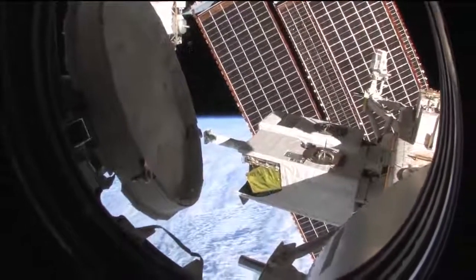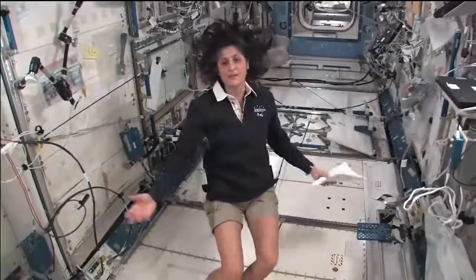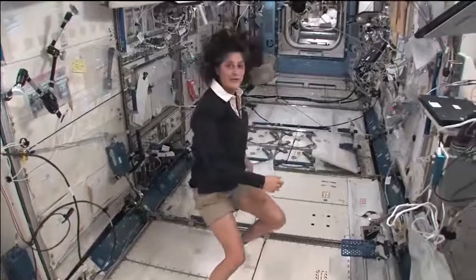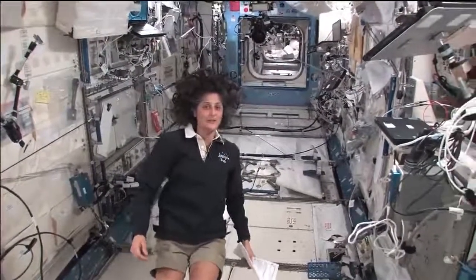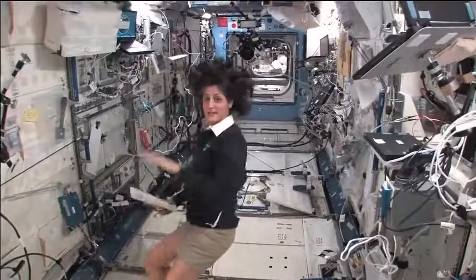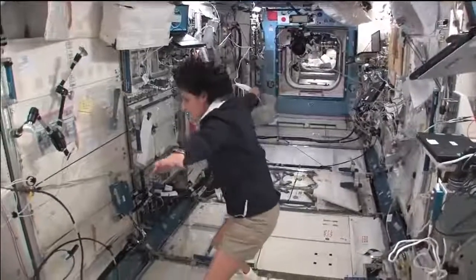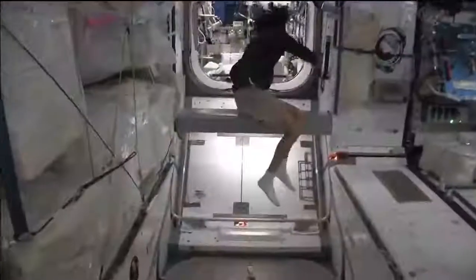Hello, I'm Sunita Williams. I'm up here on the International Space Station. Now, I want to say where we are. So right now, we're in the Japanese laboratory. It's one laboratory out of many here on the International Space Station. It's actually on the left-hand side. If I was the International Space Station and I was flying through space like this, my left hand would be where the Japanese laboratory is.